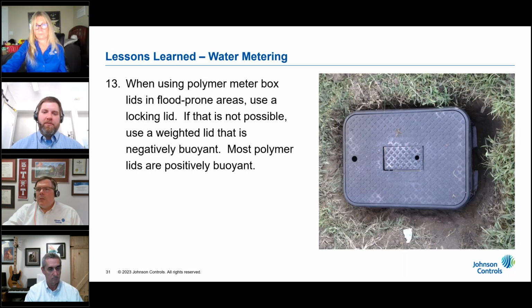Polymer lids are great for use in AMR and AMI systems because they do not impede radio frequency waves to the same extent as a metal lid. We recommend that if you use a polymer meter box in an area that's prone to flooding, you use one with a locking lid. And if that's not possible, use a weighted lid that has been proven to be negatively buoyant. You don't want your meter box lids and your endpoints to go floating gently down the stream.